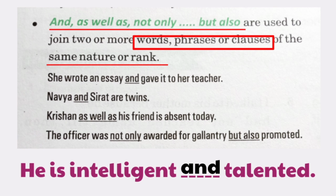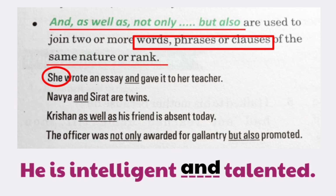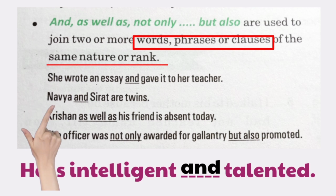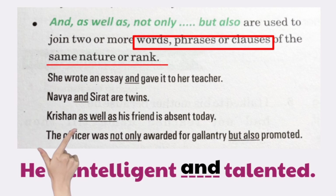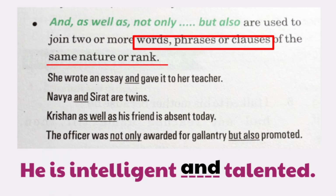Let's have a look at some more examples. In the first example you can see, she wrote an essay and gave it to her teacher. Here the subject is the same, so we have joined both the sentences with and. In the second sentence, Navya and Sirath are twins. Now they both are twins. In the third sentence, Krishan as well as his friend is absent today. So Krishan is absent and his friend is absent as well. So they are performing the same activity. So we have joined with as well as.